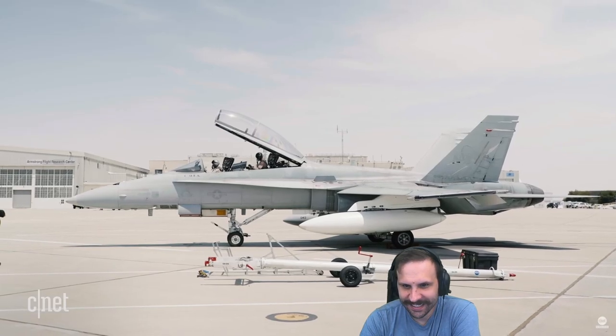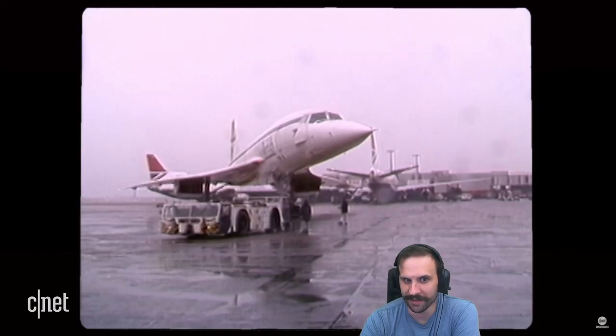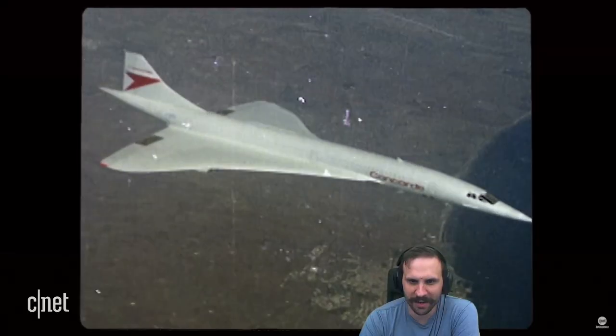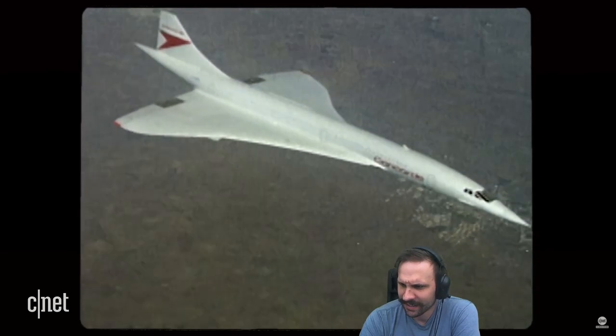In the early days of aviation, the only people that could experience supersonic flight were military test pilots. But by the late 1960s, supersonic travel broke into the mainstream. Civilian passengers. And at the forefront was Concorde.